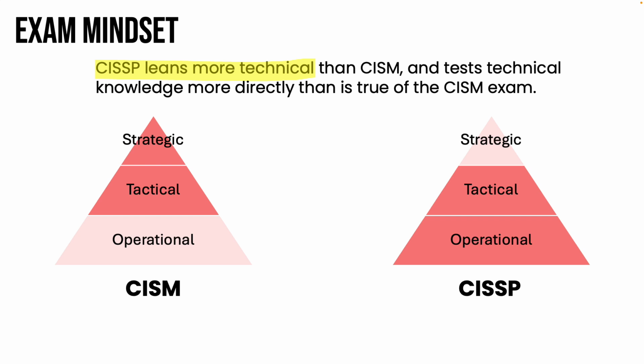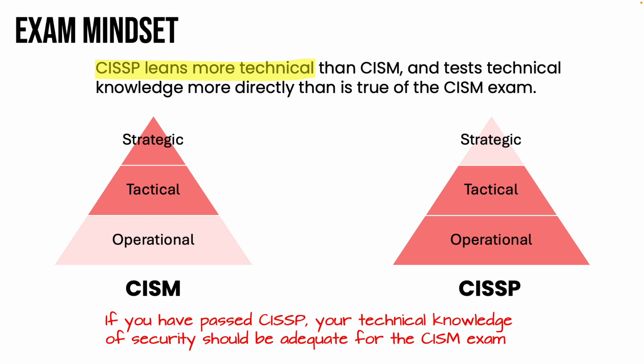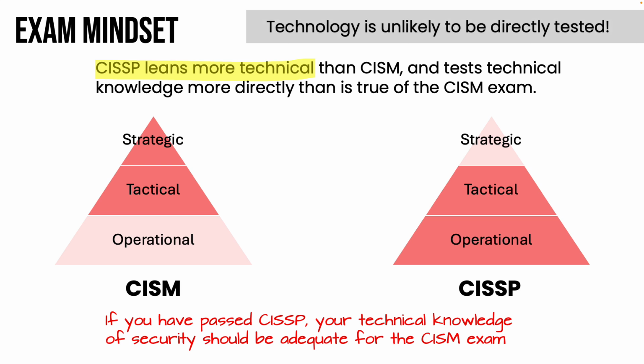So what I will say, a bit of good news, if you pass the CISSP, if you pass the Security Plus, your technical knowledge of security should be adequate for the CISM exam. Again, technology is unlikely to be directly tested, but there is that assumption that you're walking in to the exam with that experience, so you understand that technical knowledge, that technical content from your experience in the real world.